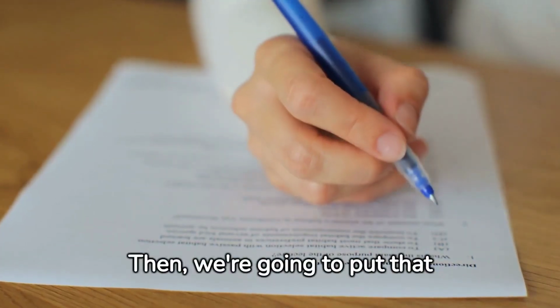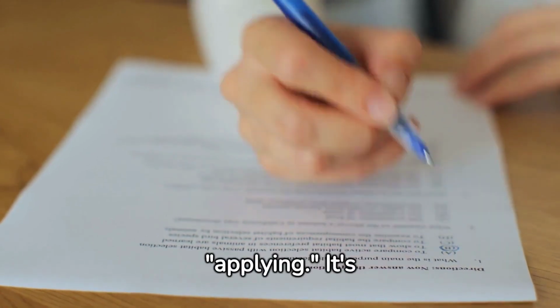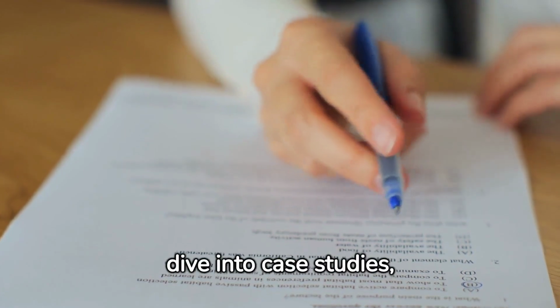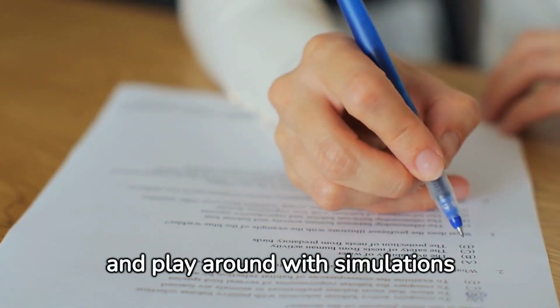Then we're going to put that knowledge to work with applying. It's showtime. Tackle those practice questions, dive into case studies, and play around with simulations to see your learning come to life.